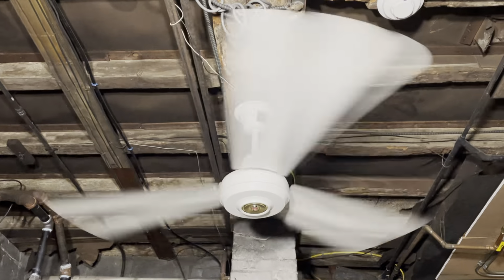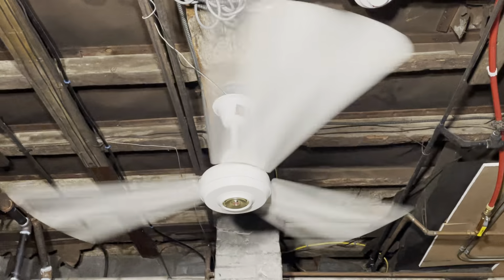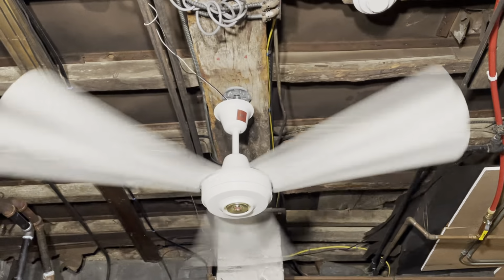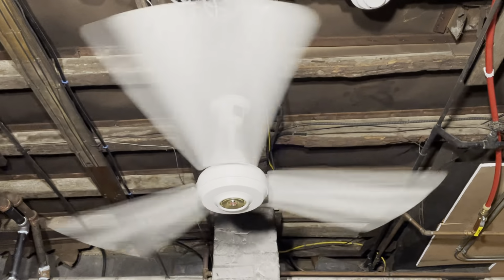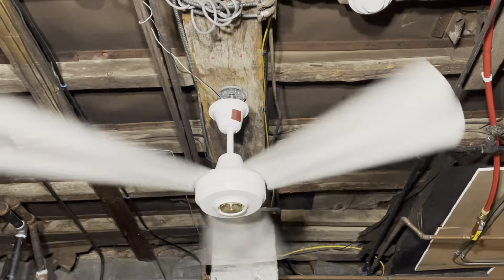They spread the air around very well. Now the motor housing is plastic, but in a way it's kind of a benefit because it doesn't heat up so much. Whereas if it was a stamped steel motor, even if it had vents, the motor would get so hot and it wouldn't seize up as easily.